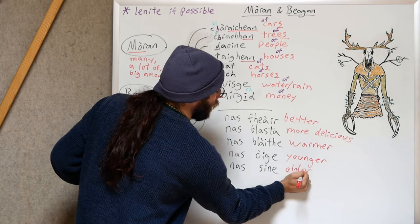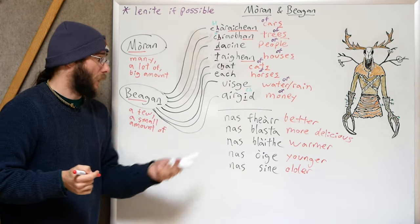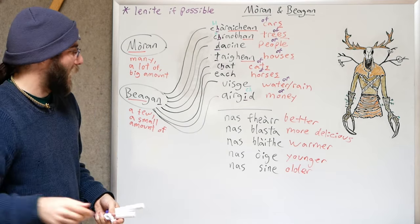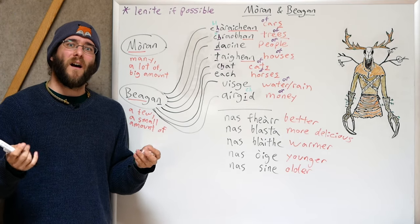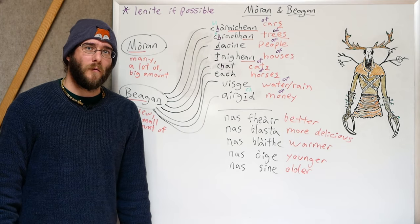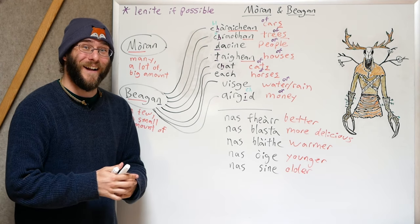Okay. So a really useful way to use Mòran and Beagan is linking them with these types of words, these comparisons. And it really makes your Gaelic have a lot of character to it. It adds a lot, I think, to say like, oh, I'm much better today, thank you. Hami Mòran na Seachtain an Jú. Yeah, it's not that tricky, actually.